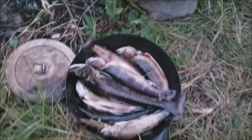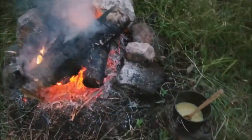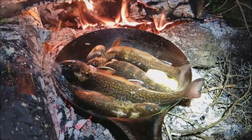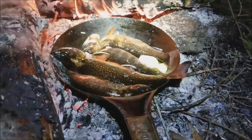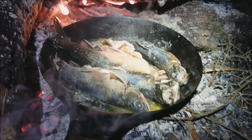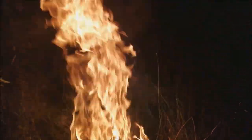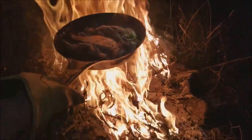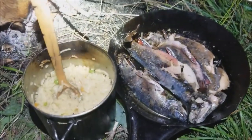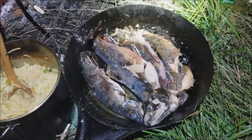Little bit of soup, some trout. We'll cook up some brats, some rice. That'll be dinner with a view. Supposed to cook over the coals. Alright, dinner is served. Some Noor rice medley and a pan full of trout.